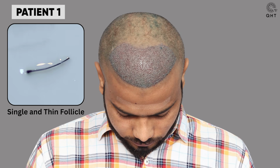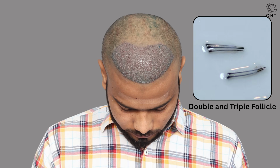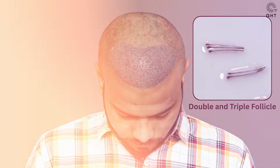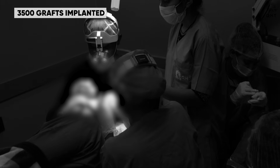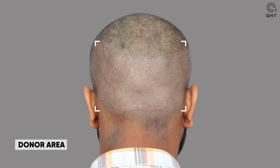For patient 1, single and thin follicles were implanted in the hairline zone to give a soft and natural look. To add density in the frontal area, double and triple follicles were implanted. A total of 3,500 grafts were used, safely extracted from his donor area.